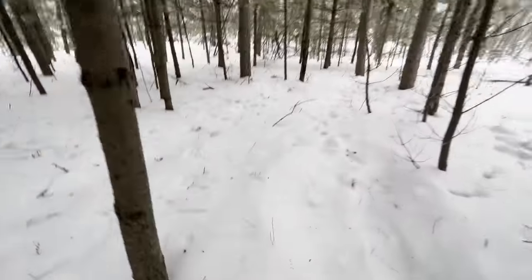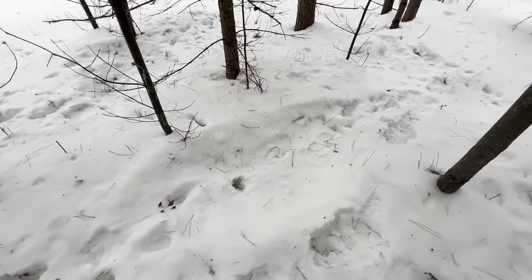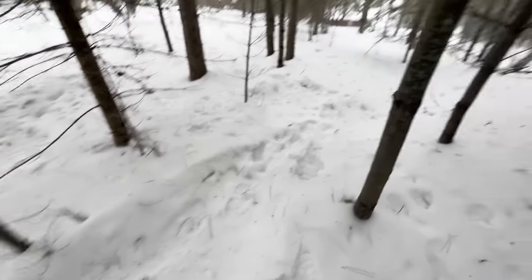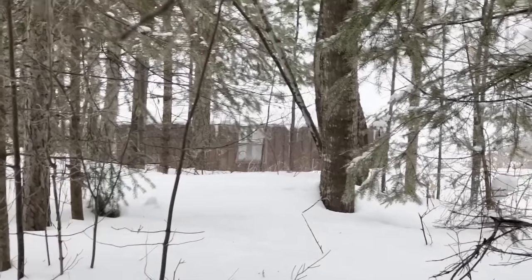Ooh, check it out, guys. This is a spot where the deer are bedding down, lying in this area right here, which is pretty cool to see because the cabin is just right there.